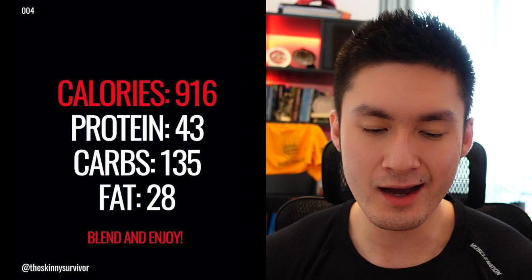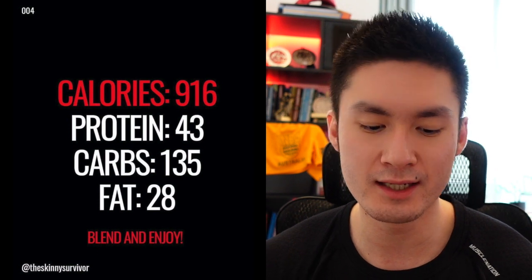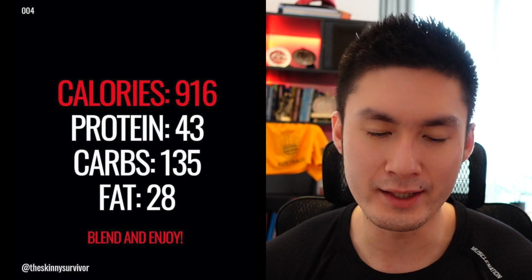So you're gonna get 916 calories in the shake, 43 grams of protein, 135 grams of carbs, and 28 grams of fat. So again, high protein shake. This one's a bit higher in carbs, so you can use this if you're trying to get in those carbohydrates before your workout sessions or after. Again, it's gonna be amazing for pre-workout or post-workout recovery.